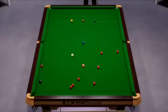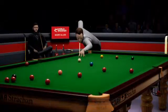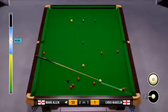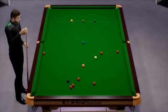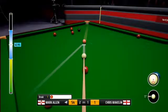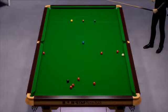Oh, so close. He needed some luck there, and he didn't get it. Mark Allen, 36. This is really tricky. And he's missed it. Nicely onto the pink. 1. Nicely done. 7.